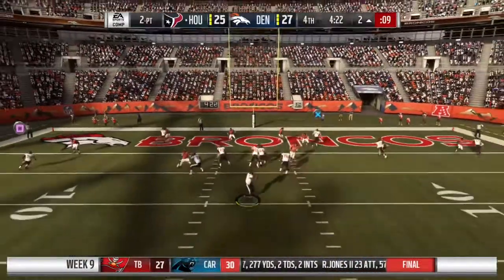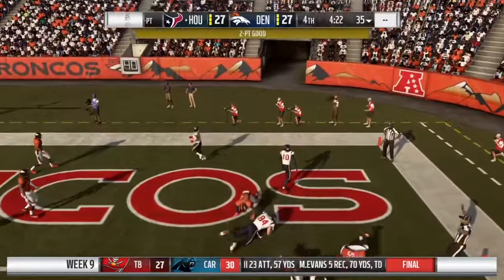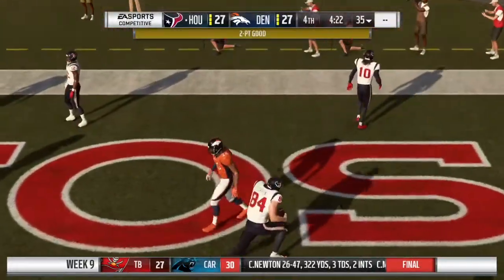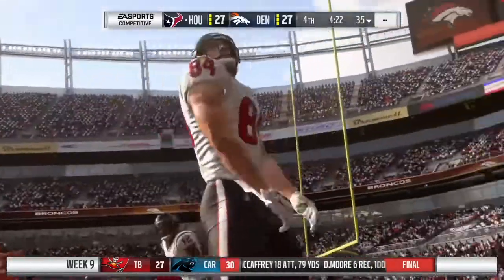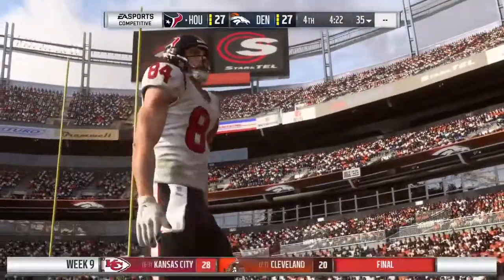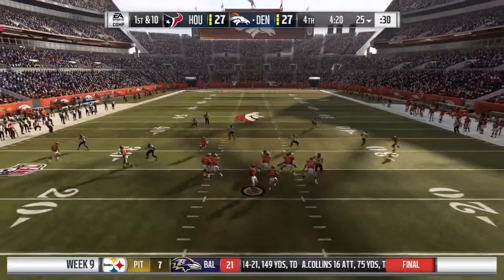Webb now from the gun. And he's got it. The conversion is good, and we are tied in the fourth. Still time to work with on the clock, but they wanted the tie now, and they got it. Because then the defense has the advantage.